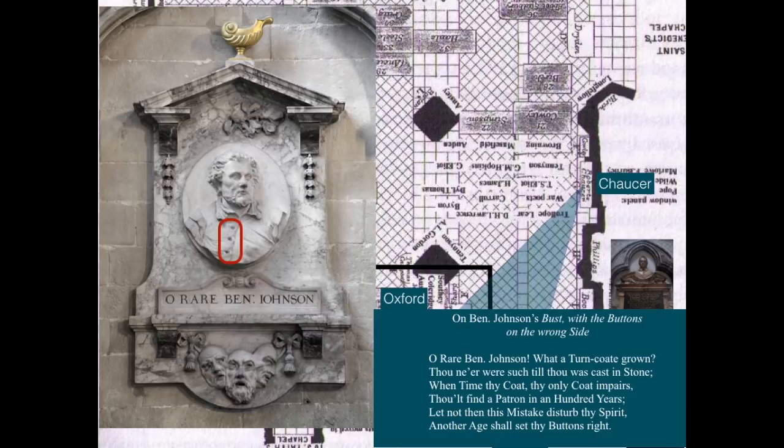On Ben Jonson's bust with the buttons on the wrong side: "O rare Ben Jonson, what a turncoat grown! Thou ne'er were such till thou was cast in stone. When time thy coat, thy only coat impairs, thou'lt find a patron in 100 years. Let not then this mistake disturb thy spirit. Another age shall set thy buttons right." Well, it's not a mistake. This person's pretending it's a mistake. Maybe he thinks it's a mistake.